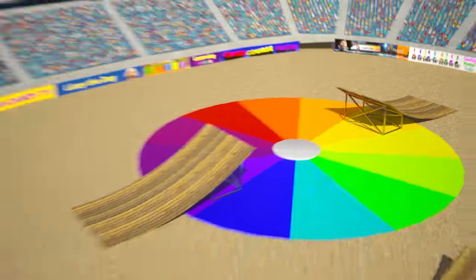3, 2, 1, go! Whoa, what a stunt! But wait a minute, that's the color brown! Who would have thought that mixing those bright colors would make the color brown? Well, now we know, when you mix the three primary colors, red, blue, and yellow, they create the color brown.